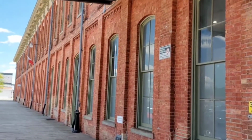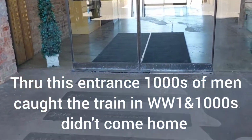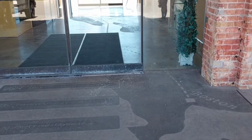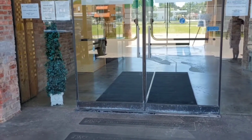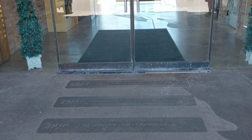Alright, I'm at the center of the station here now, the main entranceway. And you can see on the floor, it's sketched actually the geographic route around the lakes, like a railway map, and the railways on these ties and dates.